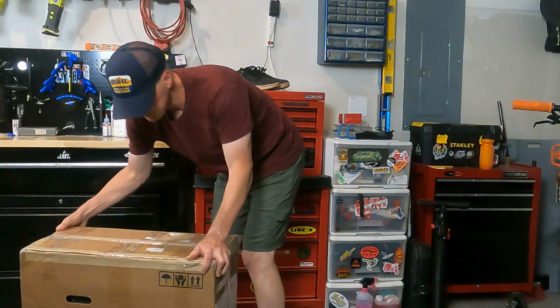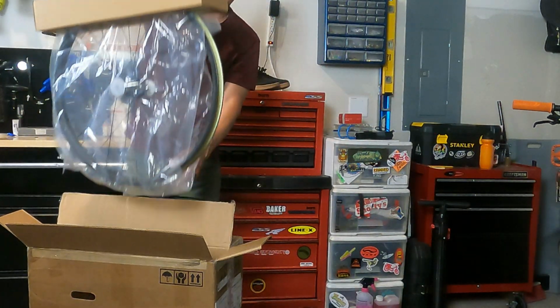And that's when this box showed up. Jared sent me a set of these WTB carbon wheels. He said I would have 2 weeks to test these things out, and then after the 2 weeks, I had a choice. I could either buy the wheels or send them back.